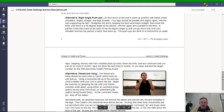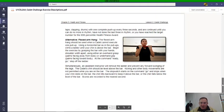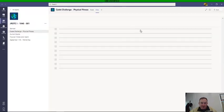The other alternative is flex arm hang. There you just simply keep your chin above the bar. Do not allow your chin to rest on it, and you're not supposed to be supported in any other fashion. So again, hold as long as you can. Make sure you swing back. Make sure you don't catch your nose on the bar going down. That would be, what's the word? Bad. That would be bad. Okay. So that's one resource. We'll close that.